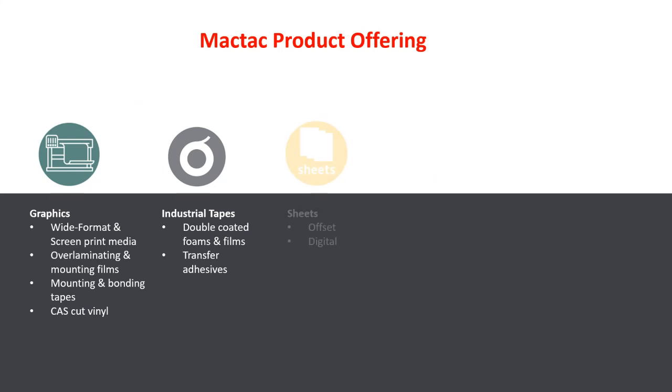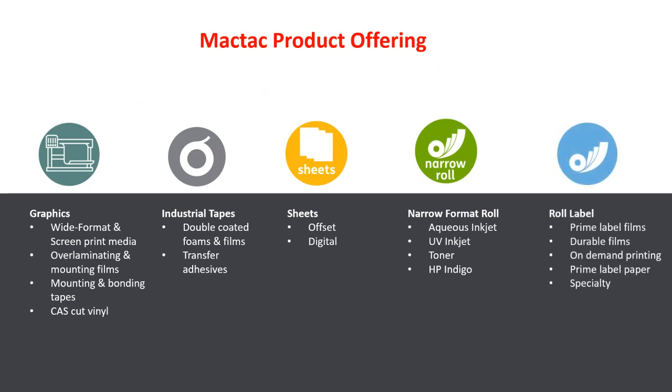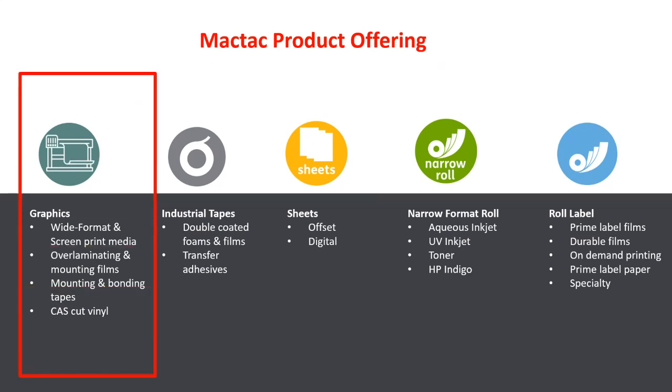MacTac has pressure-sensitive sheets for offset and digital print engines that include toner fusion, inkjet, and Indigo press models. We also have a broad offering for narrow format roll digital, which utilizes print engines including aqueous inkjet, UV inkjet, toner, and HP Indigo. MacTac's biggest segment is our roll label business, which offers prime and variable information labels, VIP labels, for the narrow web flexographic market. MacTac is working hard to be the one-stop shop for the print community. MacTac is part of Lintec, a $2 billion global pressure-sensitive company.